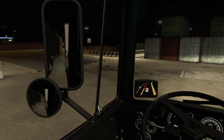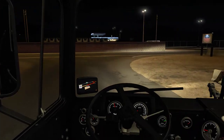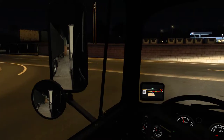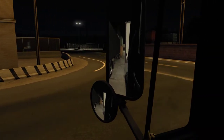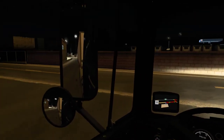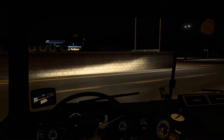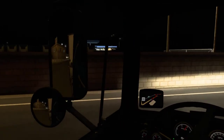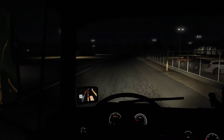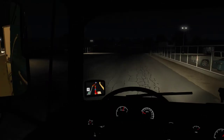Now, I did promise to run this truck. As you can see, the mirrors are messed up on the truck. Turn right. You see right there where the mirrors froze. That is an issue with the truck, I've noticed. The mirror on that side is working, this mirror is not working. And that may be something that could be changed in option. If you change the mirror, that may be the problem with that. It is a modded truck, so.